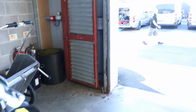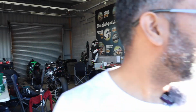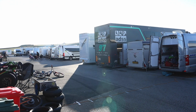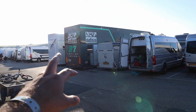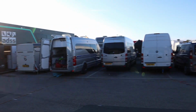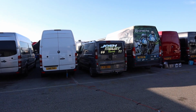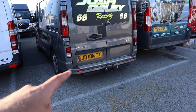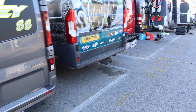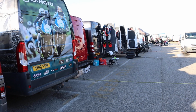So luckily today I've not had many issues at all. Let me show you all the lovely motorhomes. So we've got some pretty big teams who've turned up here. I think they are like World Endurance something, if I'm not wrong. Josh Daly, he's a very prominent racer. Look at that number plate, JD Isle of Man TT. Isn't that fantastic? And these are the Lextech Lodge brothers who are leading the championship.